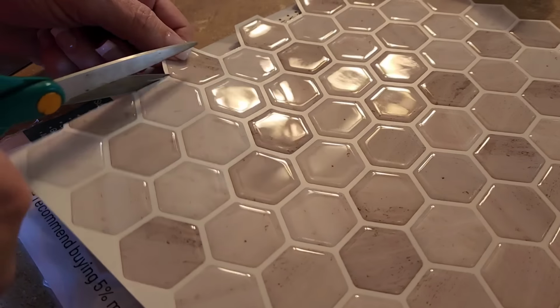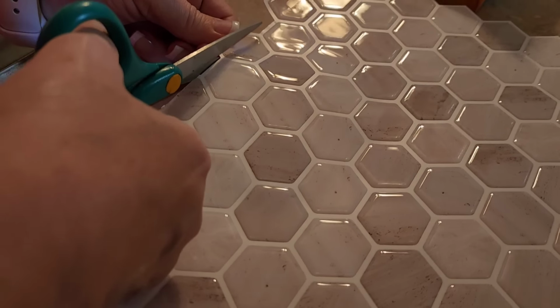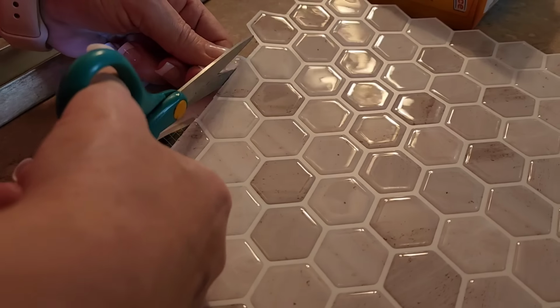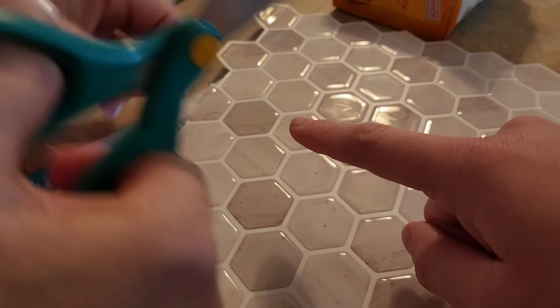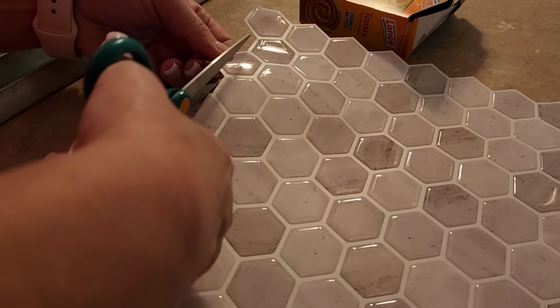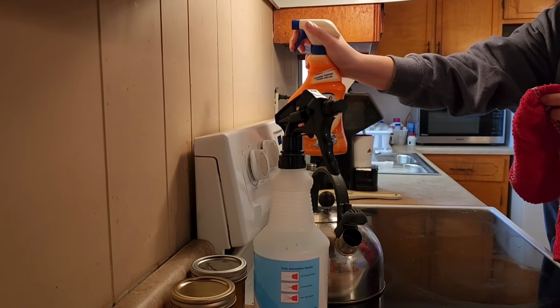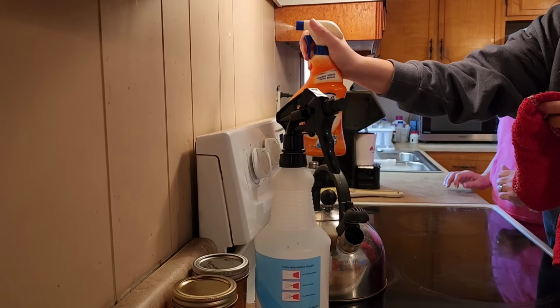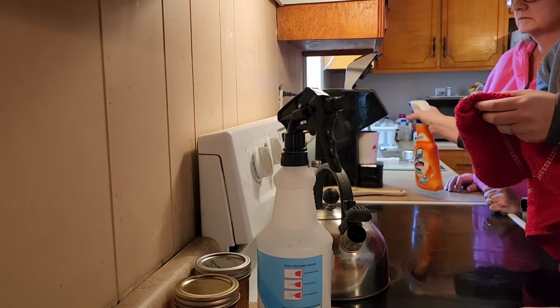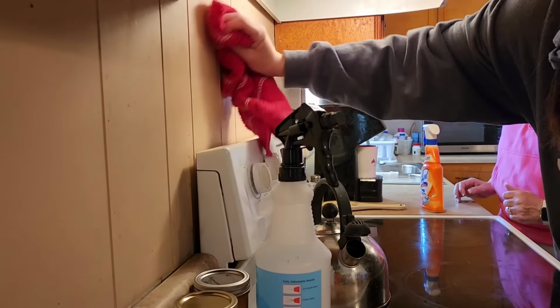Now, let me tell you, had we gone right to left instead of left to right, we could have flipped the tile and they would have overlapped a little bit better. You'll be able to see in a minute what I'm talking about. But for now, we're going to clean this wall. I forgot to clean the wall. That's the only prep you have to do, is just to wipe it down really well. And then we can get started putting that first tile on.